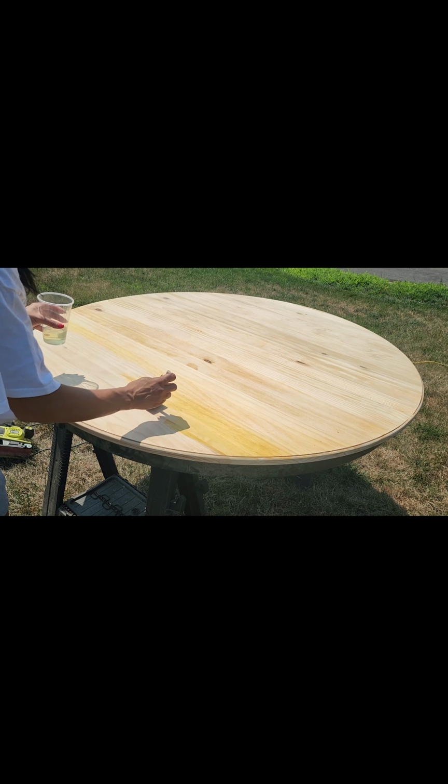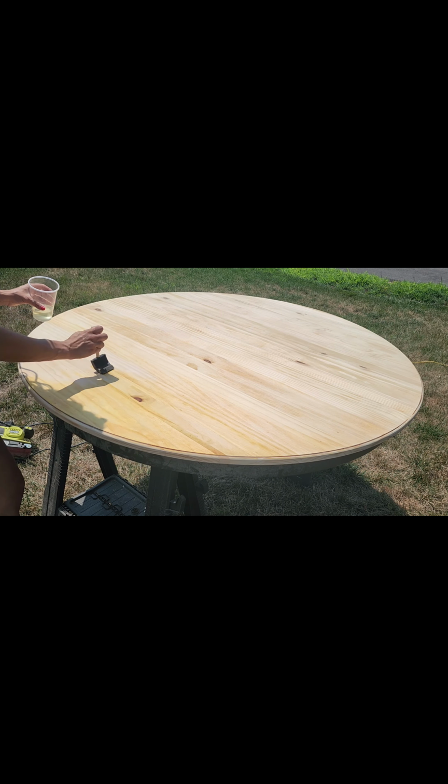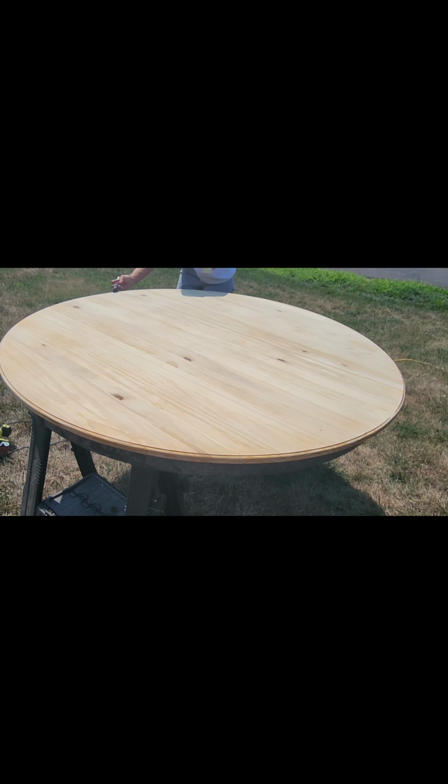So I just poured some of that in a cup, and I'm just using one of these little sponge foam brushes to just paint it on, essentially. And you want to let it dry in between coats, which was super quick and easy because, like I said, it was a nice sunny hot day. We were doing this outside. And I'm just making sure to get all around the rim of the table and the indent table.